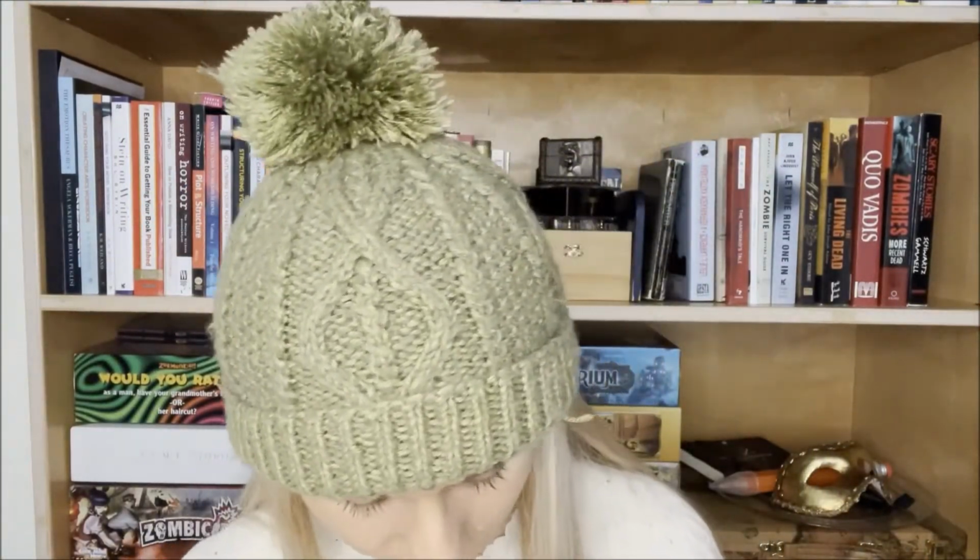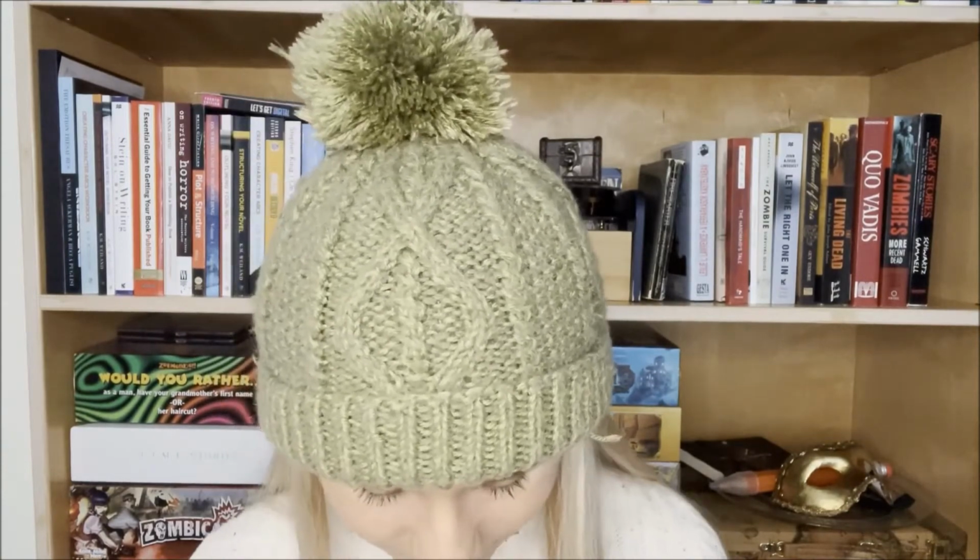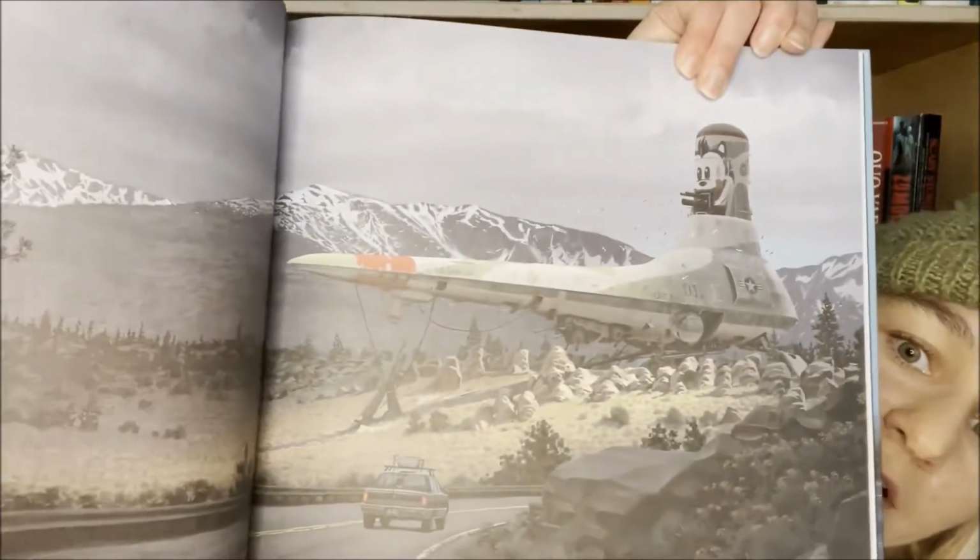Anyway, I won't show you the entire book, but I highly, highly recommend it. It's very good in terms of post-apocalyptic, sort of cosmic horror, and very, very good art. They look like photos, but these are actually paintings. He painted these.